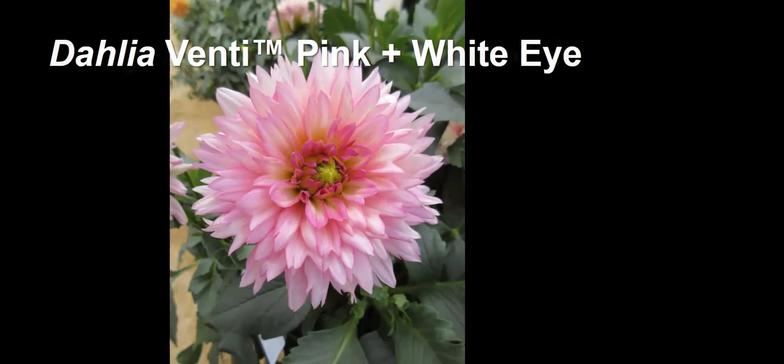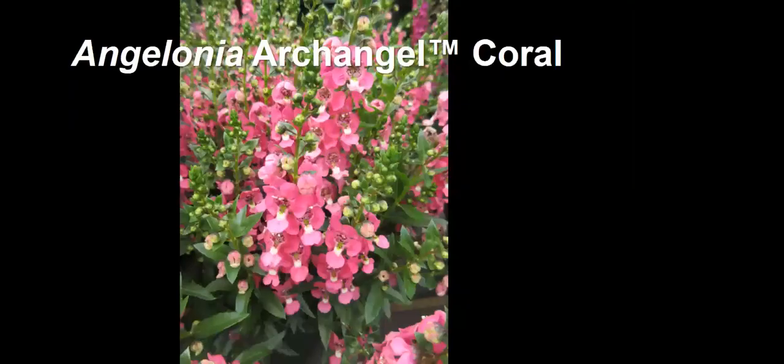Summer snapdragons, angelonias. They're excellent for full sun, very upright flowers, similar to a salvia in its appearance. But if you look closely, the individual flowers on the stalk are very orchid-like in appearance. And these are blooming powerhouses. You don't have to deadhead. Adequate water is important. The fertilizer certainly doesn't hurt. Most angelonias will not get over 15 to 18 inches, so do know that.